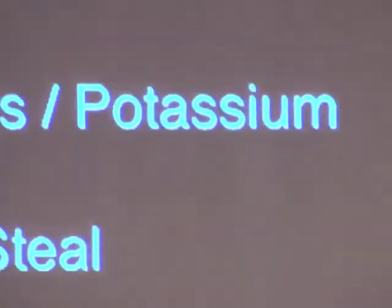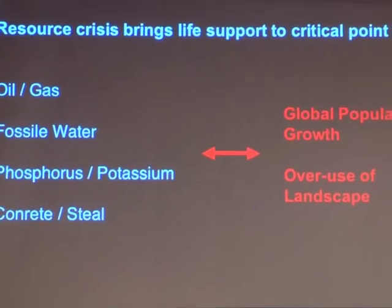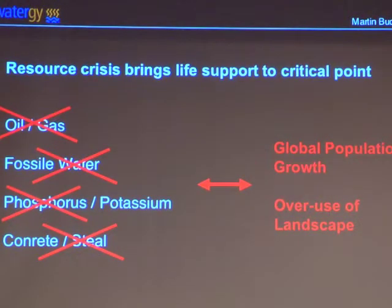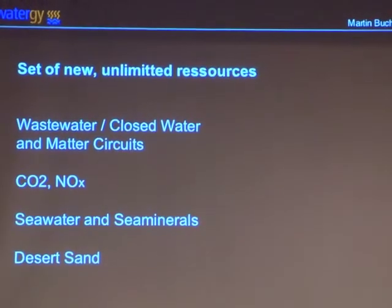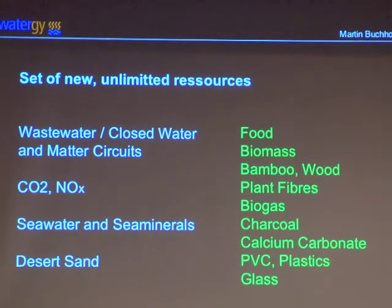Well, we have the point of a resource crisis with growing population and overuse of landscape. This is not only an oil crisis, of course, it's about water, food, it's about the planet we are about to exploit. Can we imagine a supply system on Earth which is working without this? I believe there is one, and this is probably the major resource is our waste. That means our emissions have to be positive emissions, and there are plenty of products we can make out of it. And maybe the Watergy Greenhouse can help a bit in this way.